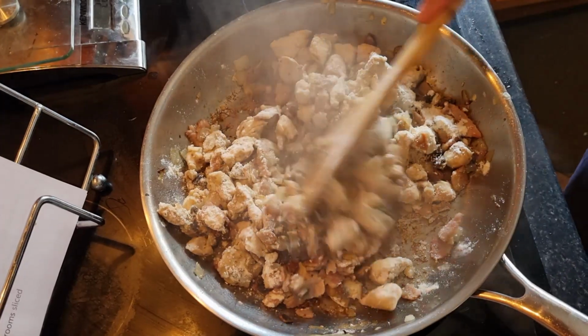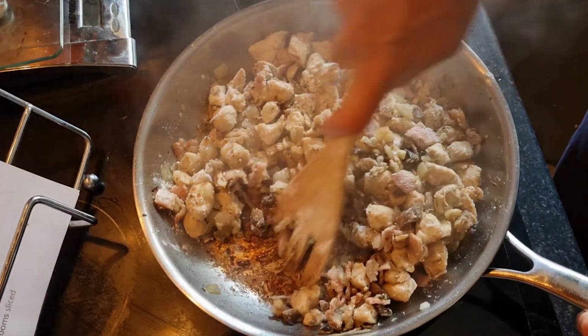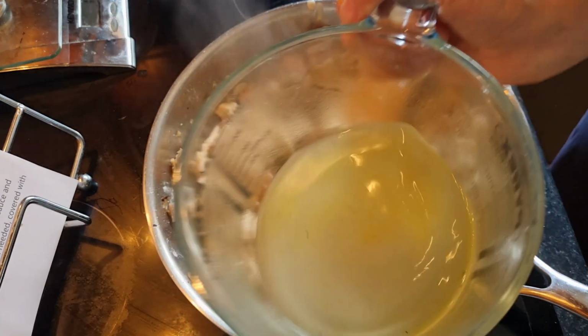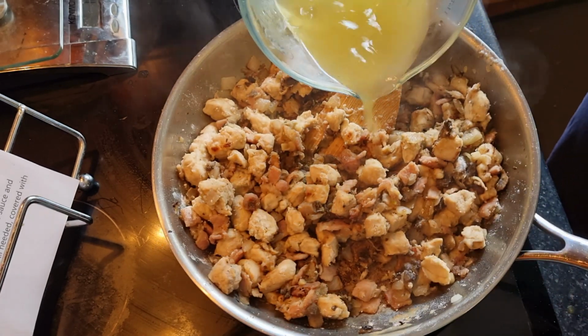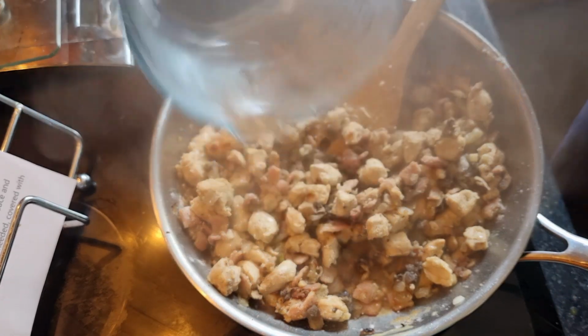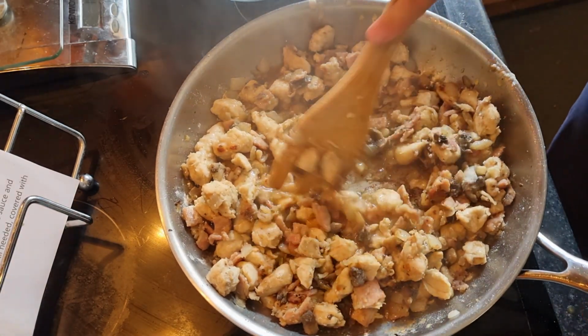Here, after the chicken has been cooked through and the veg, I'm adding in my flour and stirring constantly, making sure the flour gets cooked through for about a minute or 2. Then I'm adding in my stock. I'm going to make the sauce now that goes with the chicken.